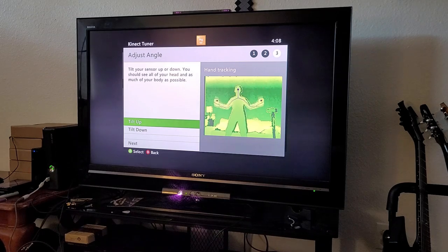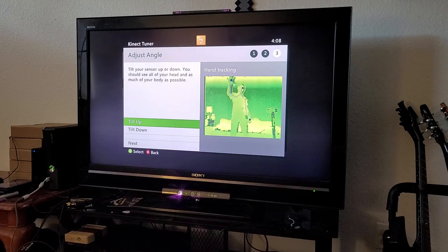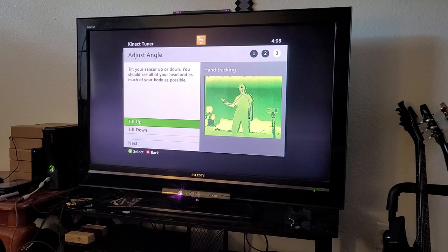Yeah, man. I mean, tracking, it looks pretty good. Yeah, I mean, I think most of the Kinect's downfall really is how developers implemented it. Not necessarily that the Kinect itself is bad.